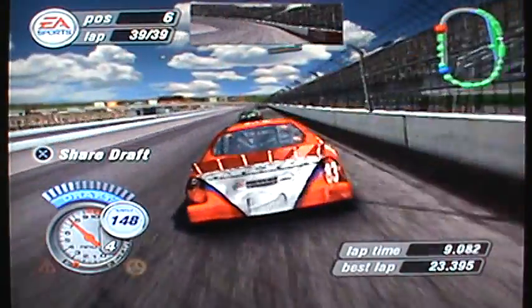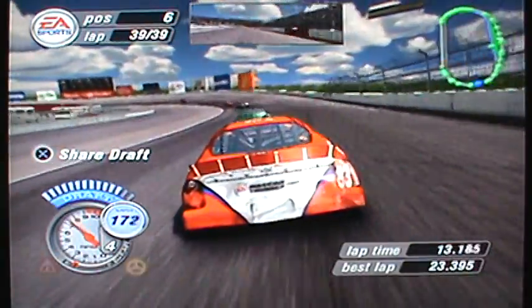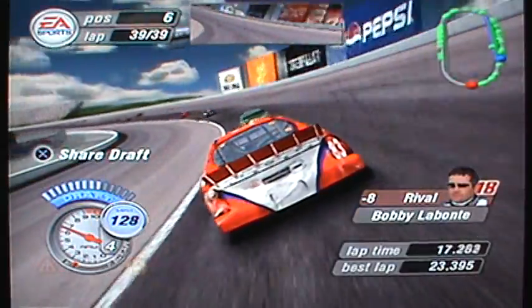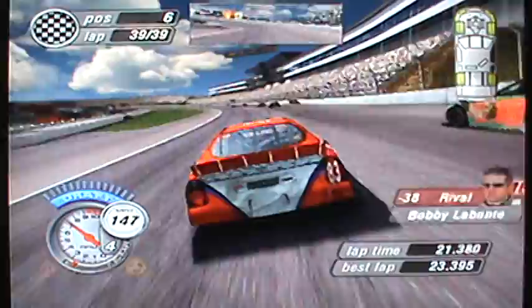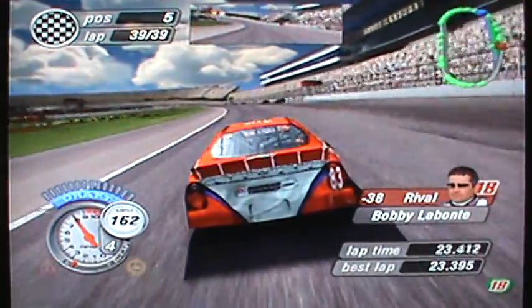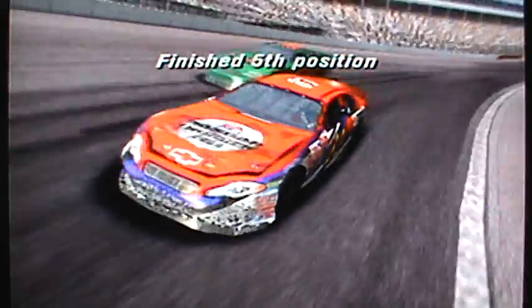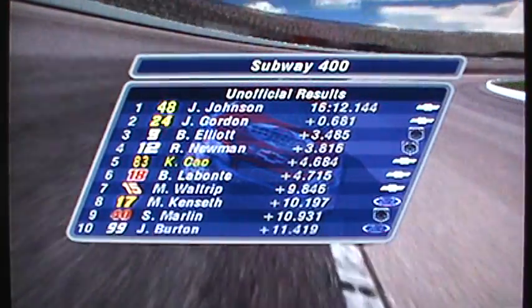Got a good run down the back straightaway. Here I come. No. Yes. Fifth place. Got it. Whew. A little bump and run at the end and got fifth as Jimmy Johnson wins the Subway 400.